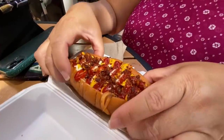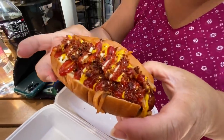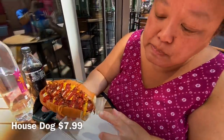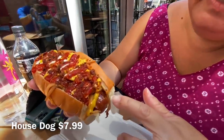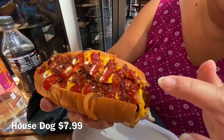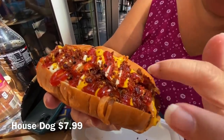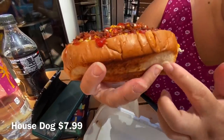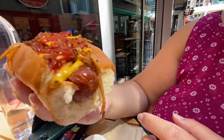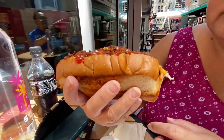Looks like a massive hot dog. Well, not massive, but it's really heavy. This is the original, the house dog. So you can see that yummy hot dog in there. Here's some grilled onions. There's mustard, ketchup, bacon bits. It looks like some sort of lobster roll type bun. Yes, it is. That looks really good.